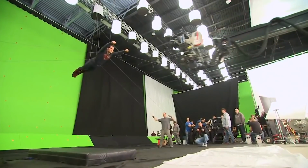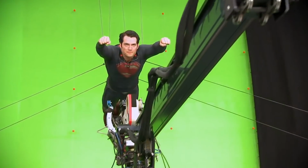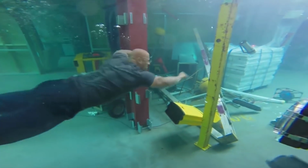In fact, many modern blockbusters are covered in so many digital layers that the original footage looks unrecognizable, and more often than not, completely ridiculous. Here's what these movies really looked like before special effects were added.